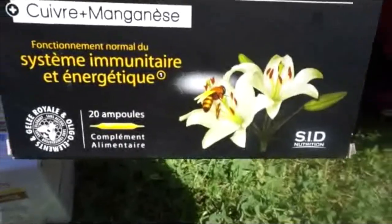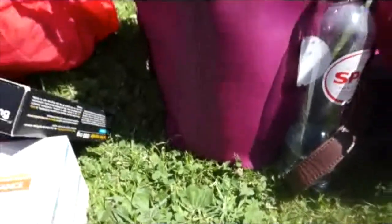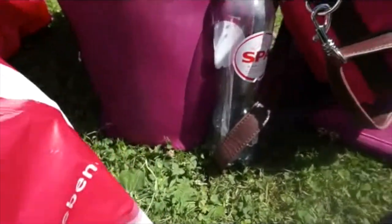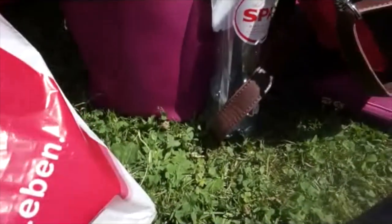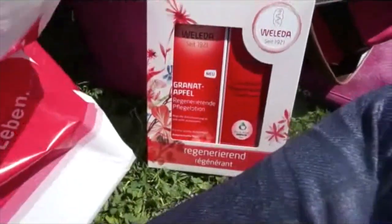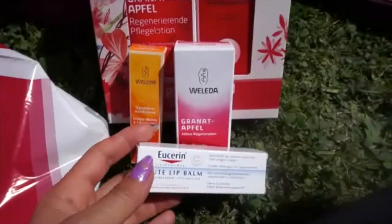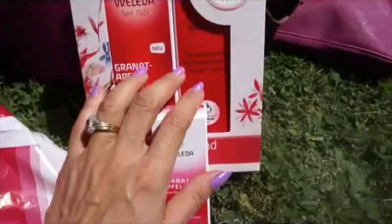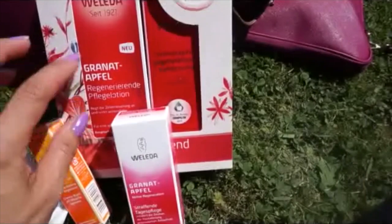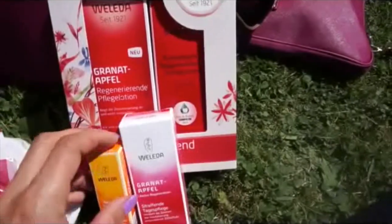And that's for the French pharmacy. Okay, and this is the German pharmacy now. Okay, first product is the Weleda. I'm a big fan of Weleda. And then I bought this lip balm, which the lady behind the counter recommended. This is the hand cream that I purchased from Weleda, and it comes with a lotion as well. Quite excited to try that because pomegranate is known for its antioxidant properties.